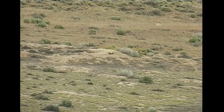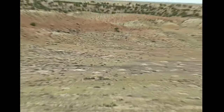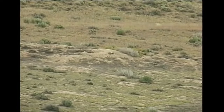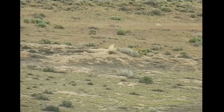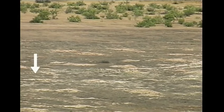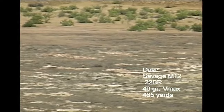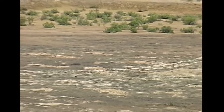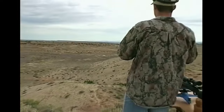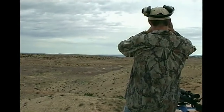Tim's shooting his .243, 280-yard dog. Adios. Got him! Woohoo! That ain't too shabby for the little 40 grain bullet out of the .22 BR. Let's see if we can get a laser range on him. That was 457 yards.